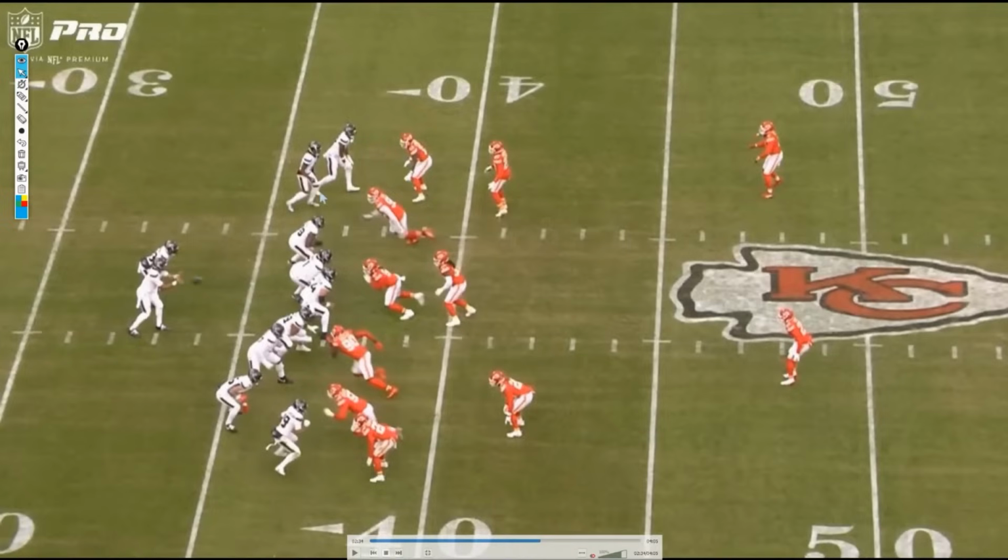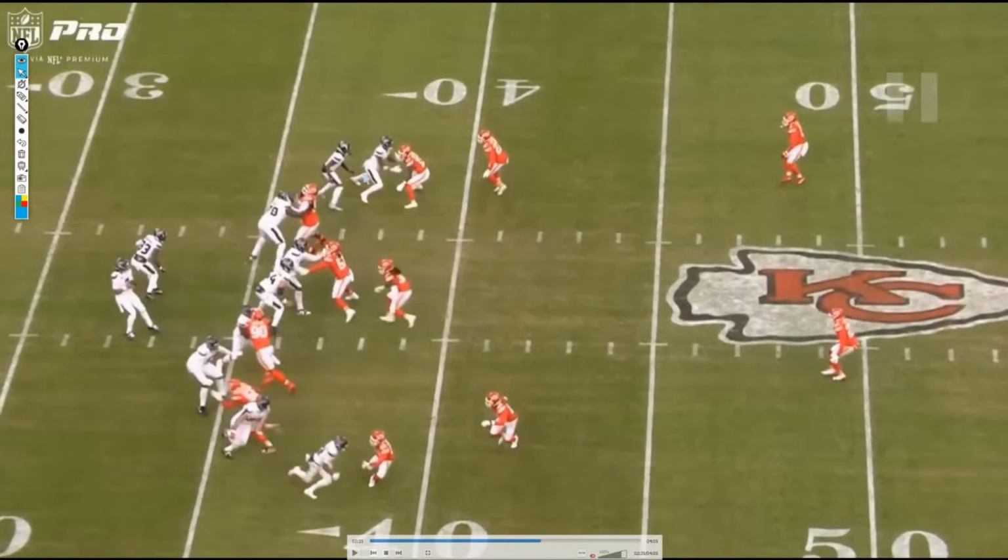So he kind of shades inside, and they have that switch release there, and he goes with John Mechie to the outside. He goes with him there. The same with Chamari Connor. So you have two people take the exact same route. When you look at the bottom of your screen, you're going to see the exact same route concept here from the Texans on this side.